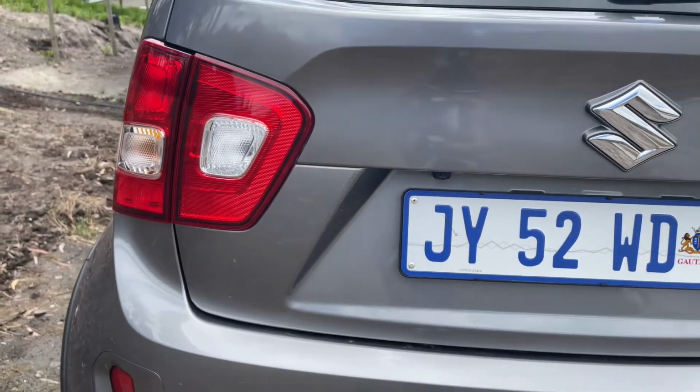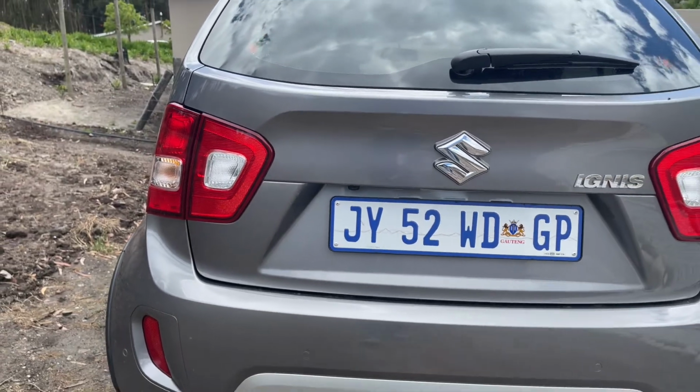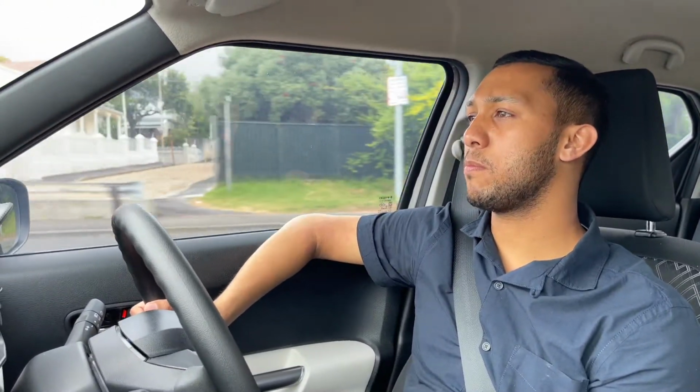And let's talk about the engine. It's a 1.2 liter engine, and it has 61 kilowatts of power and 113 newton meters of torque. So this is definitely not a super fast or powerful car, but it's definitely nippy, as one may say. The engine is not extremely sluggish on the highways, or on a hill even.